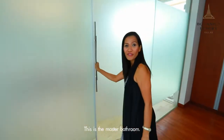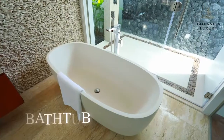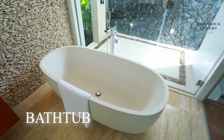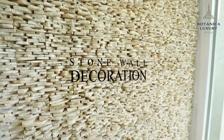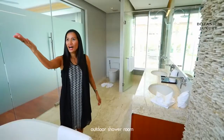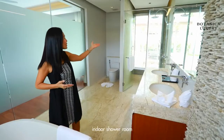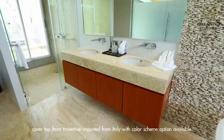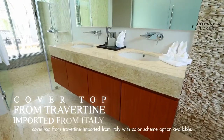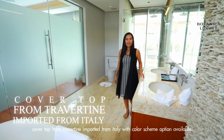This is the master bathroom. We have bathtub with stone wall decoration, outdoor shower room, indoor shower room, countertop from travertine imported from Italy with color scheme options available.